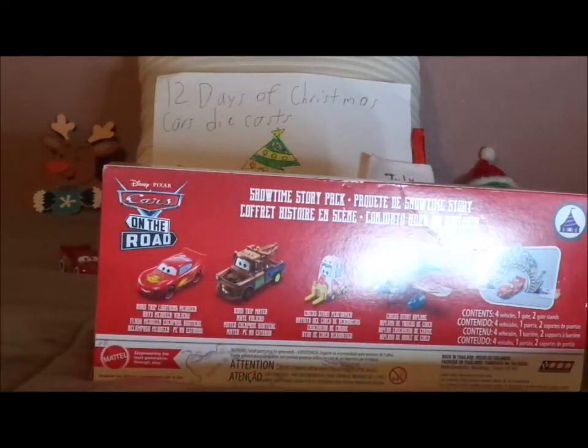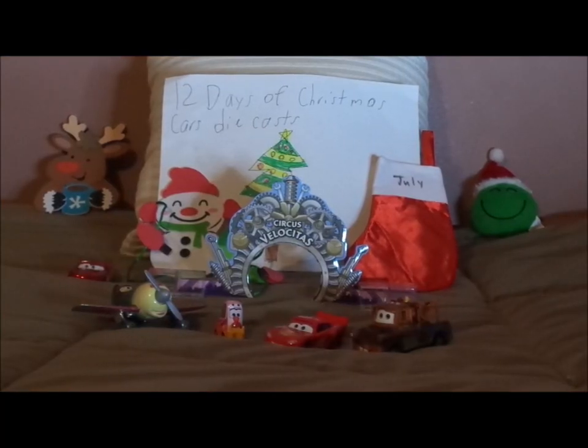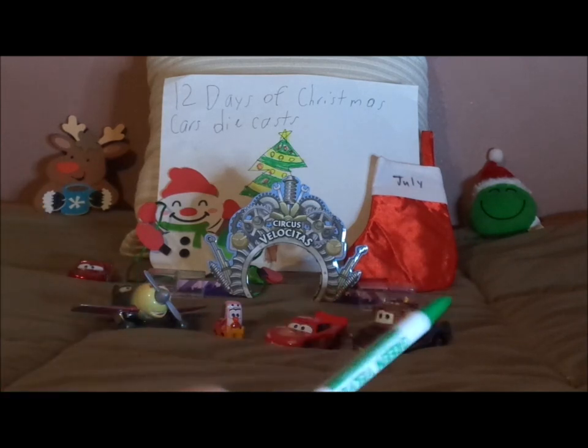So I'll be right back after I get this unboxed. So here we have all four cars right out of the boxing. Sorry I took so long. Had a bit of difficulty trying to unbox all four cars from the pack.